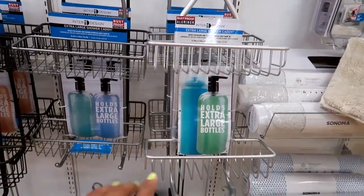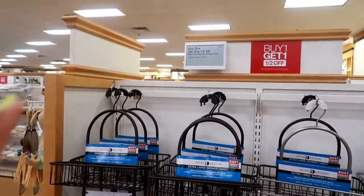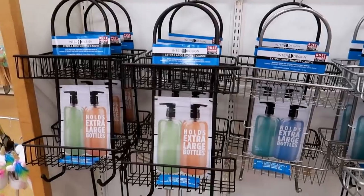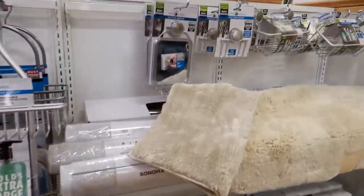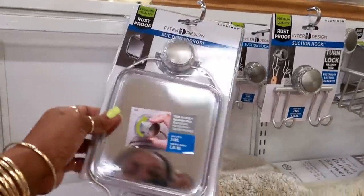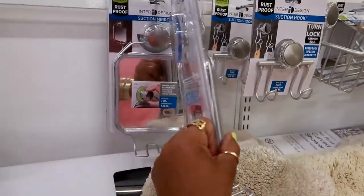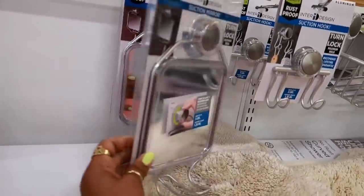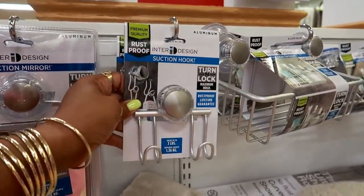That says $69. That was a bit pricey. The buy one, get one half off, that still won't make me buy one of those. Even though I do have a coupon for Kohl's, I still think that's a little too much. Suction cup mirror for the shower. That is $29.99. And then they got some suction hooks.